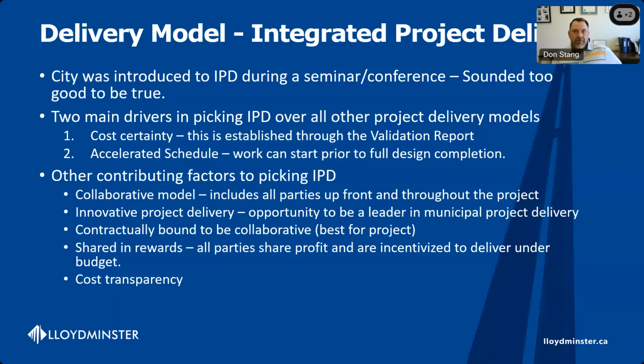Again, as I stated on the slide here, there are shared rewards on both the positive and negative sides. On the positive side, if our target cost was 81.5 million and we built it for 80 million, that $1.5 million cost savings gets shared between all 5 parties, and that's a contractual obligation. If the project goes over that budget, then the parties involved are responsible to build the project at cost.